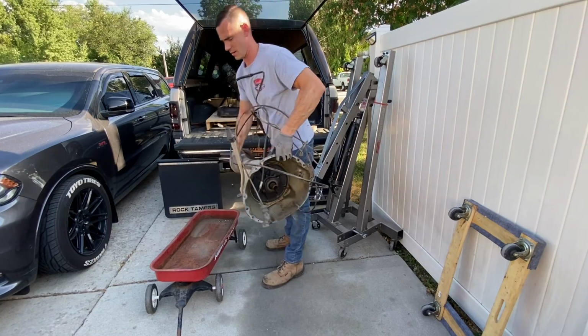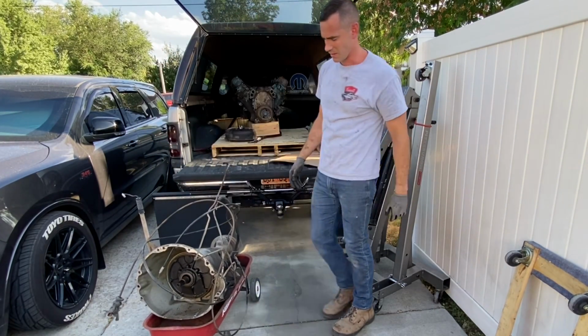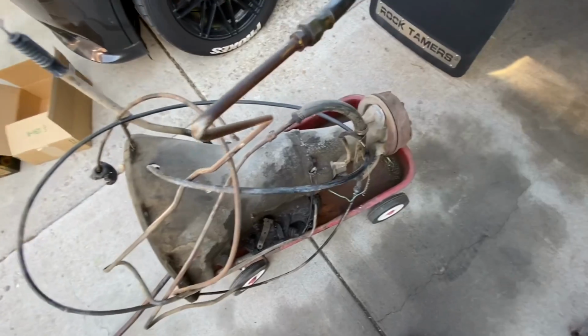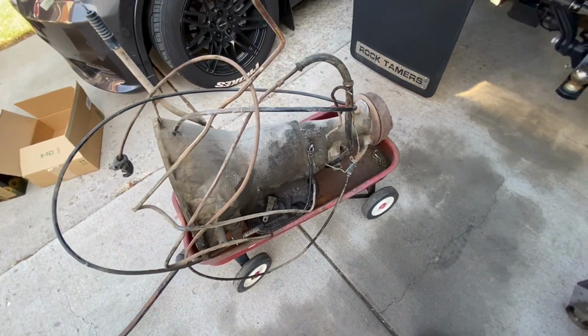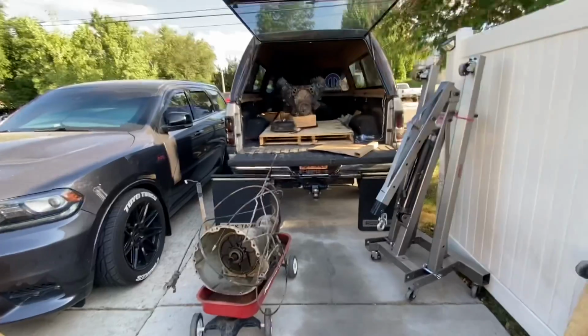I'd say it probably weighs about 100, 120 pounds, something like that. So here's our 727 motorhome tranny with that little shorty tail shaft. Like I said, we'll get ourselves a B-body, big block extension tail housing, and it'll fit up plenty good.